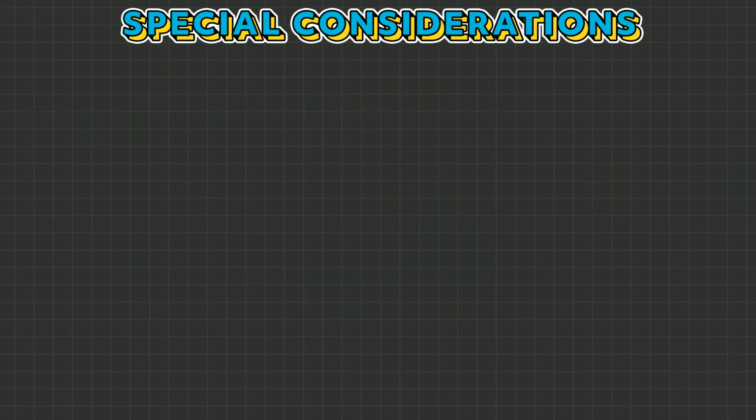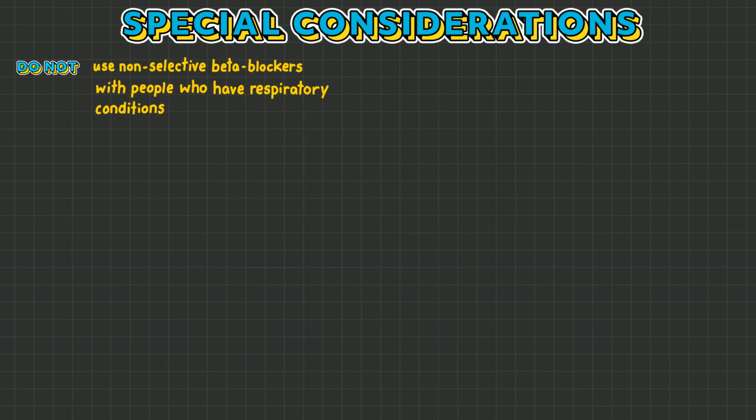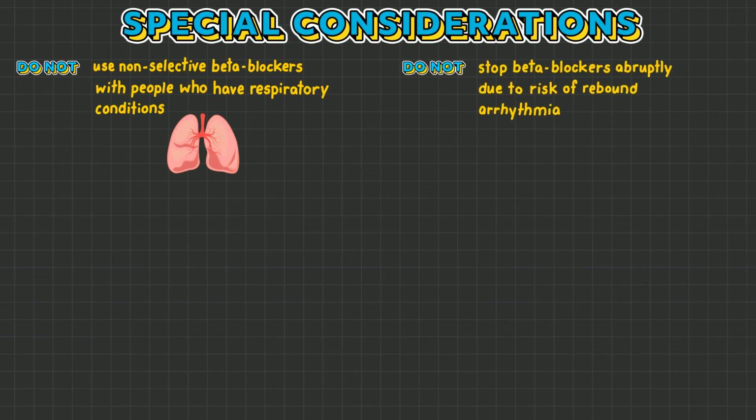Last but not least, some special nursing considerations. We do not use non-selective beta blockers with people who have respiratory conditions due to the risk of bronchoconstriction. We do not want to stop beta blockers abruptly due to the risk of rebound arrhythmia. When beta blockers are stopped abruptly, there is a risk of cardiac excitability.